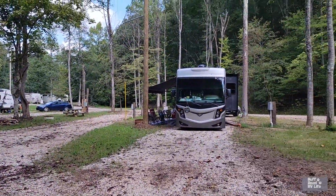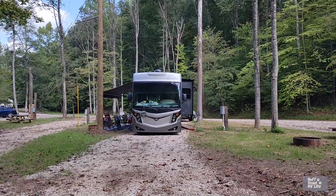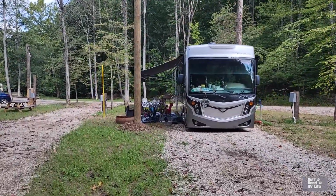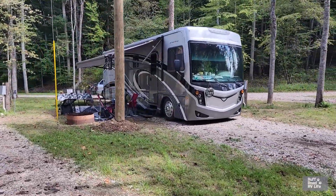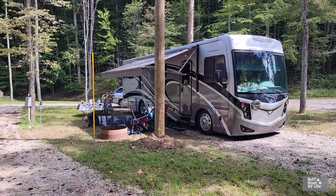And this is our site, which is very representative of most sites. You've got plenty of room between you and your neighbor. We've had company over and we've had plenty of room here. So here is our campsite. Again, it is A5. We have trees.